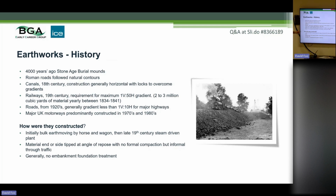It was really with the advent of the railways in the 19th century, where to operate the railway, you needed a maximum gradient of about 1 in 50. So you then started to have to look at cuttings and embankments. And from one of Alec Skempton's papers, they moved 2 to 3 million cubic yards of material yearly between 1834 and 1851.